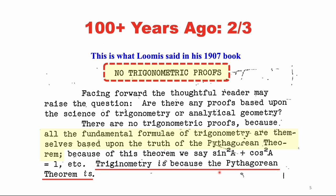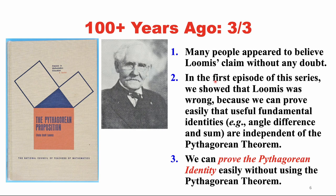In episode 1, we prove that this claim is incorrect. However, many people appeared to believe Loomis' claim without any doubt. As we mentioned in the first episode of this series, we prove that useful fundamental identities, such as angle difference and angle sum identities, are independent of the Pythagorean theorem. In other words, we derived angle difference and angle sum identities without the use of the Pythagorean theorem. We are able to prove the Pythagorean identity easily without the use of the Pythagorean theorem. The Pythagorean identity is usually referred to as the identity of sine squared plus cosine squared equals 1.